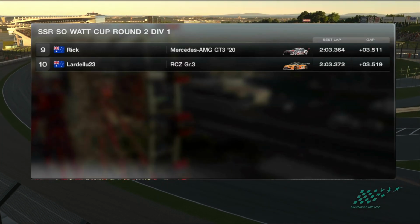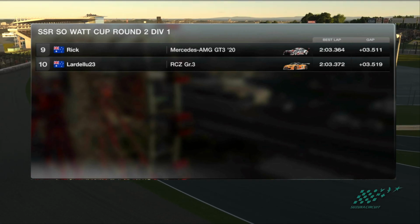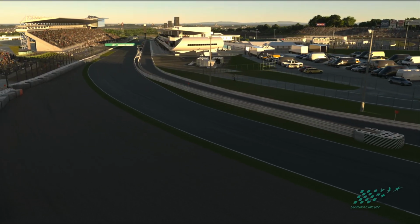We've got Rick in the Mercedes with his 203. Brilliant time. That's 9th place for him. And Lardell rounding out our grid today in 10th place. This is going to be an absolutely fantastic race.